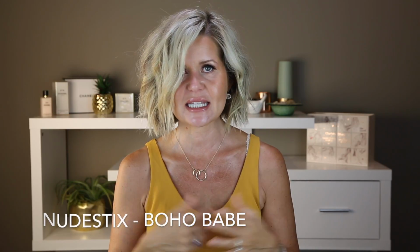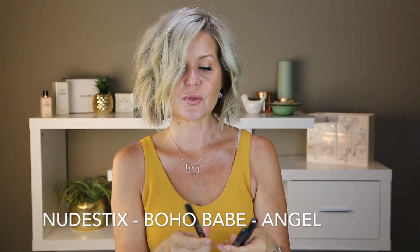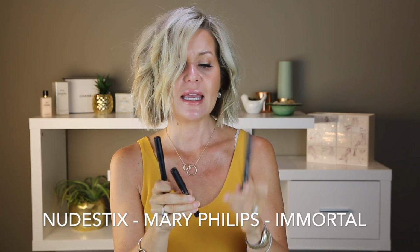Now, eyes is next, and I mentioned to you guys that I was really into Nudestix, and I still am, and I bought a couple of their kits, and one of them in particular was the Mary Phillips Jet Setter kit, and it had some lip products and some face products and some eyes. And I also purchased just before I left the boho one as well, and that was another collection of eyes, lips, and cheeks. And I just grabbed a couple of the pencils that spoke to me before I left, and this is them. One of them is Rustique, this one is Angel, and this one is Immortal. So I kind of had a copper, a very pale pink, and a brown.